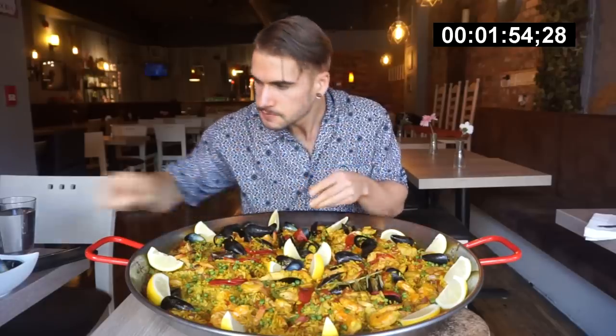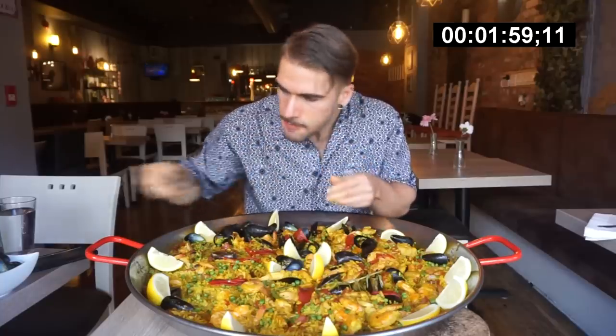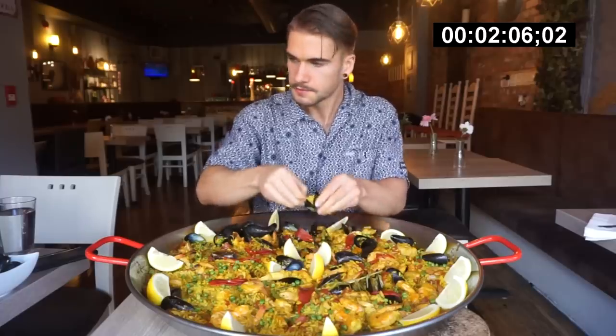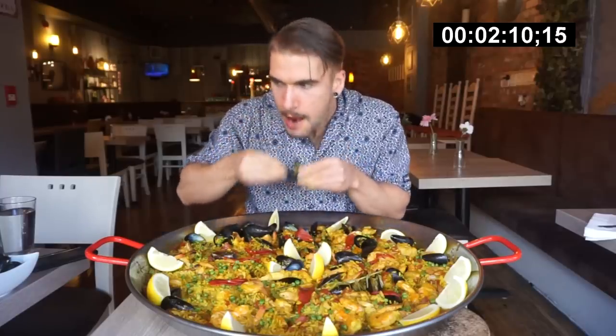So jumping into this paella, it's absolutely massive. We had, like I said, 2 pounds of shrimp, 2 pounds of chicken, 2 pounds of mussels by itself, plus all the peas, which was like a whole bag of peas. We had all the different onions and tomatoes and everything which went in it, and then all the rice, not to mention the rice, geez. So anyway, it's a pretty big one.